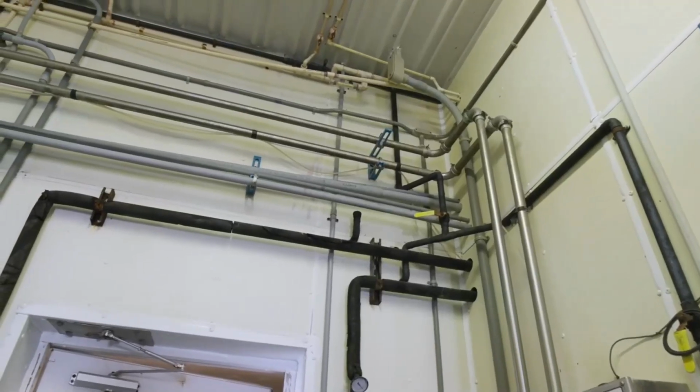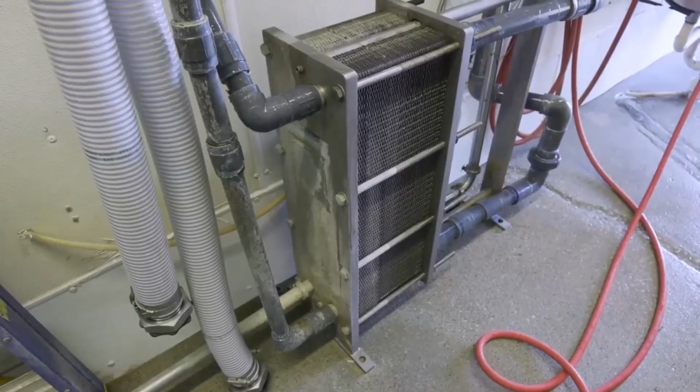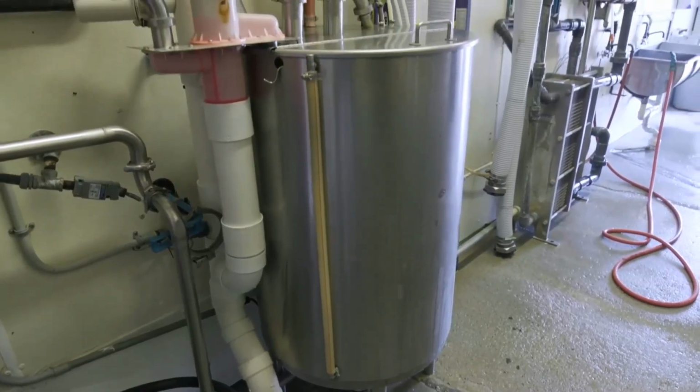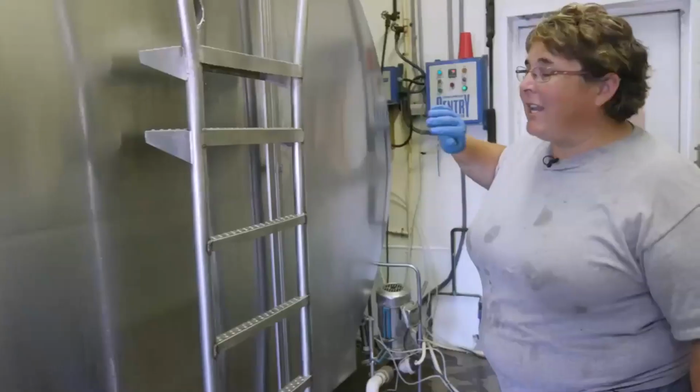So as it's flowing through the pipes to these bulk tanks, it goes through what's called a plate cooler. That is a system that helps to cool the milk even faster, so that when it hits these tanks, it's already started the cooling process.